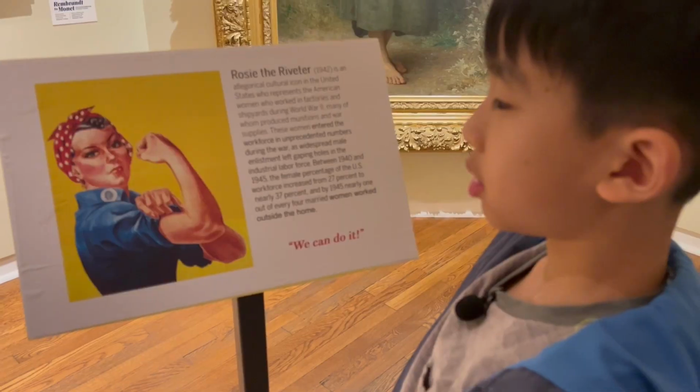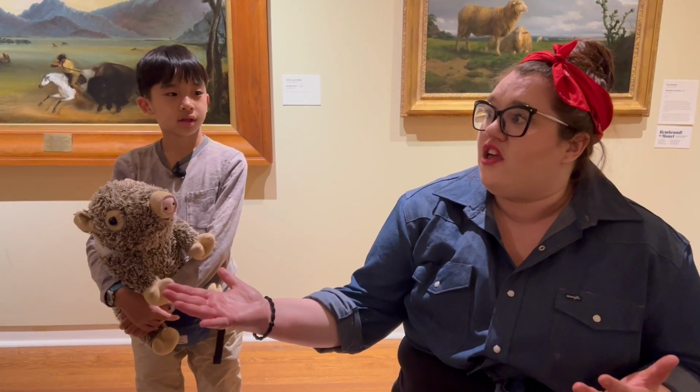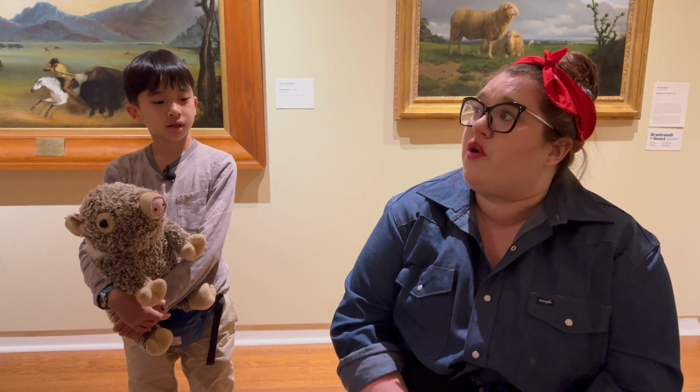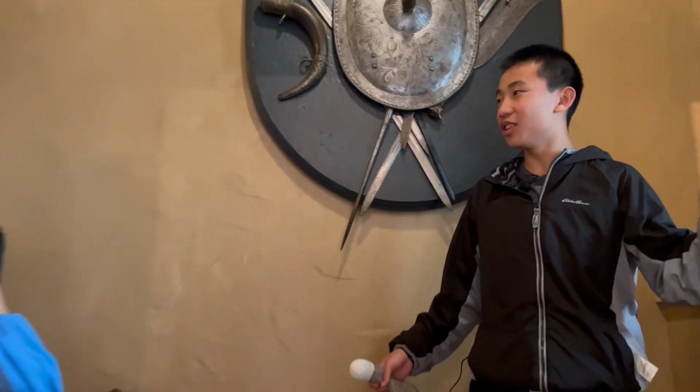Here's Rosie the Riveter. She inspired women during World War II. Because the men were off working, fighting in the war, women had to go in and support and work in the factories to make all the parts for the war. Now we're going down to the dungeon. Insert creepy music.